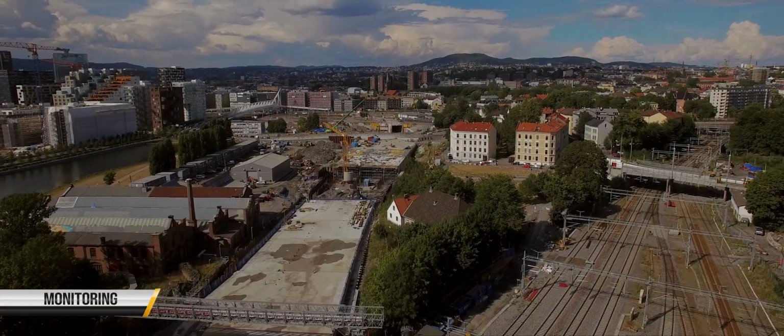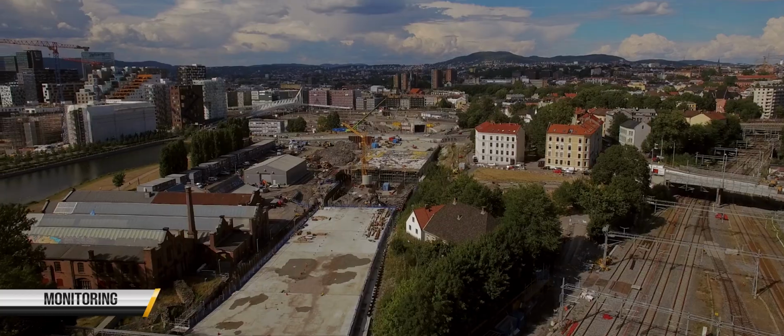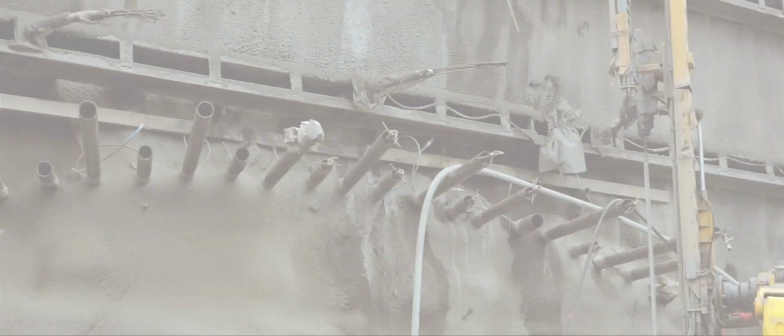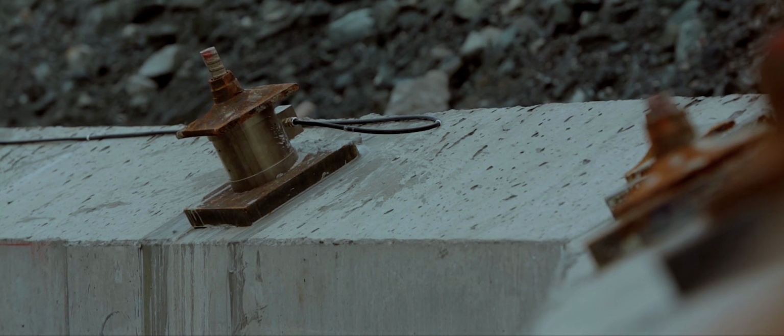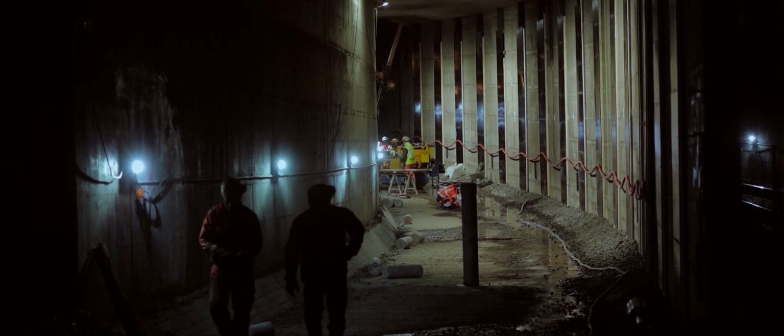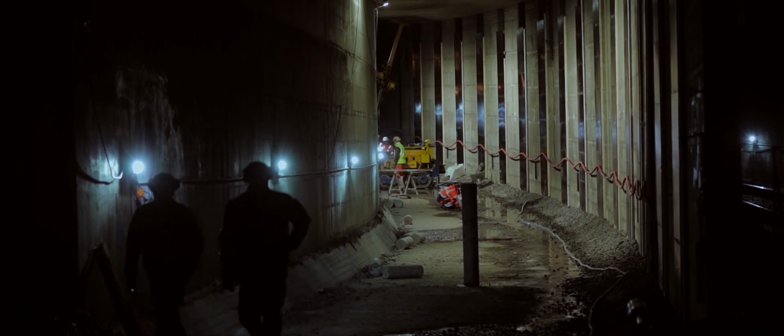Lifetime monitoring played generally an important role in the Follo Line project. Inclinometers, extensometers, anchor load cells, piezometers and tunnel deviation sensors had been installed and used by Keller, monitoring the ground parameters.